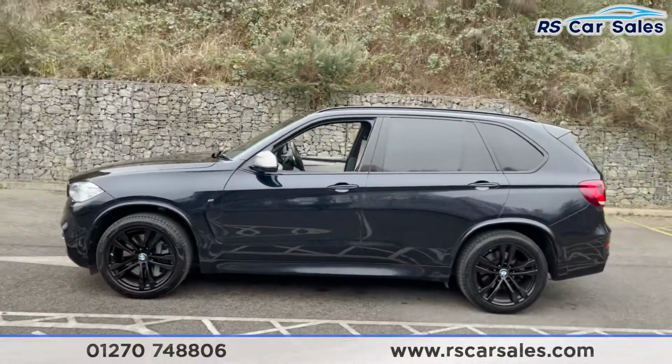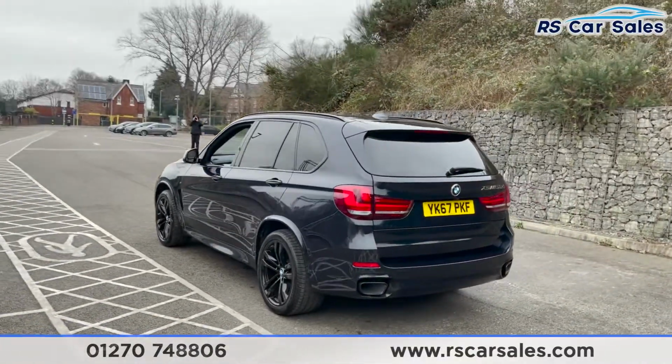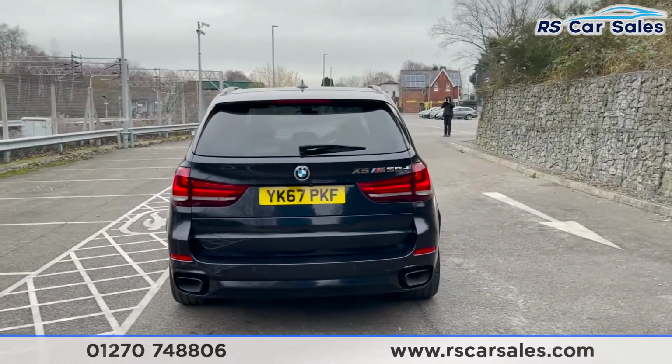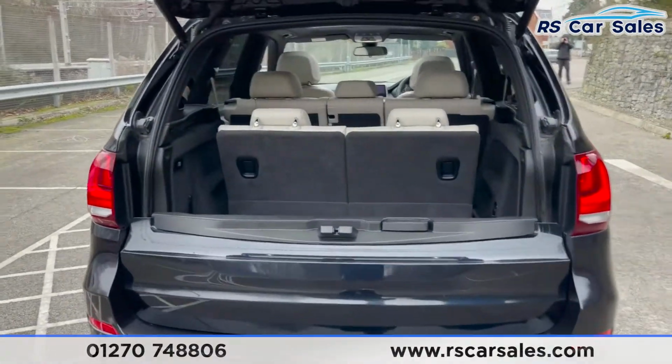Blacked out styling to get the black roof bars through the black window trim and also privacy glass on the rear. Now we do have dual black tip exhaust flush with the rear bumper and also the rear diffuser. You also have a rear reversing camera with front and rear parking sensors. We do have a power assisted rear tailgate from a touch of a button on the key, and it is also a split fold tailgate.